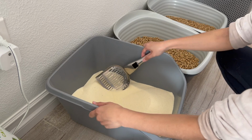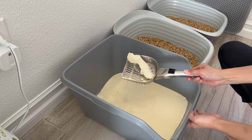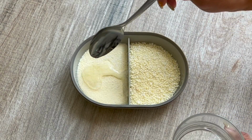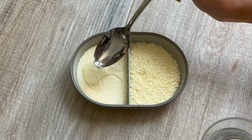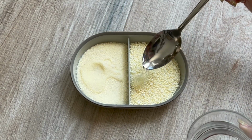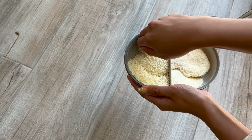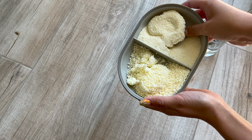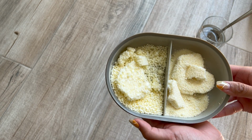Starting off with pros, this litter, all 3 types, clump really well, especially the fine grain one. I'm really amazed at how well it clumped. It's not rock hard, but it's fairly compact. With the larger grain, I feel like it's better or about the same as clay litter. It's not breaking into super teeny pieces, because the larger grains are bigger, I would say, than what you would find in clay litter.